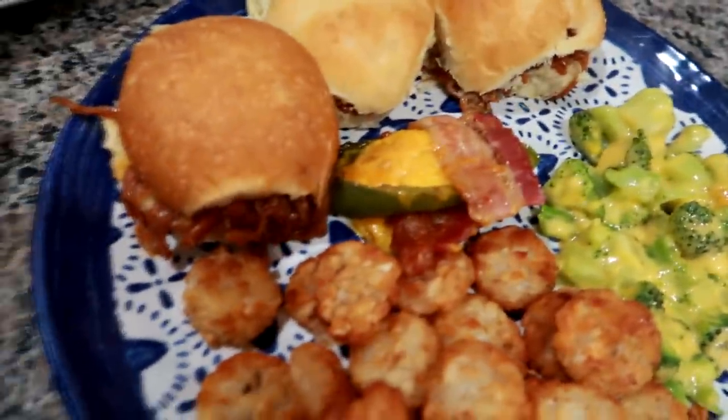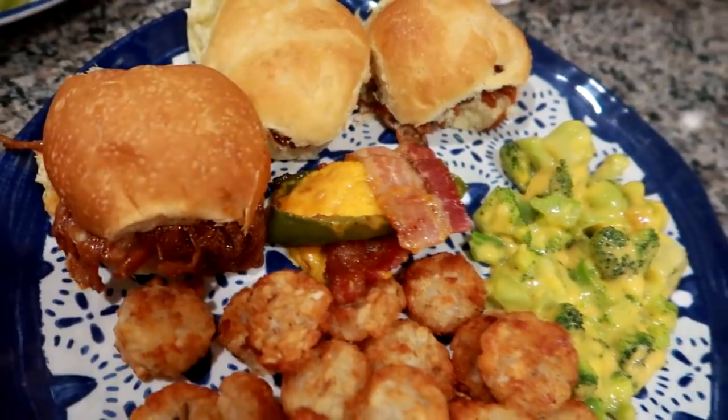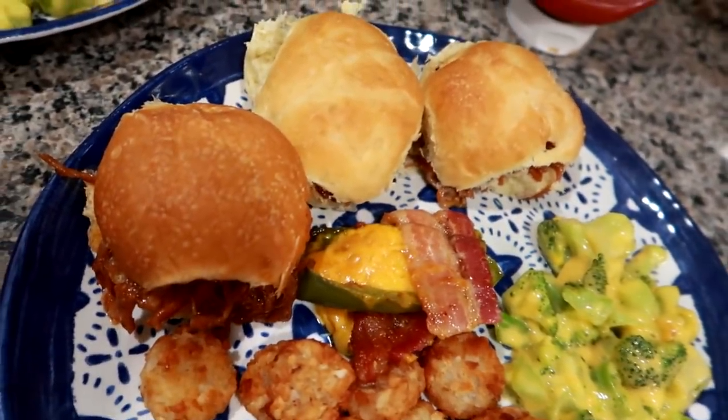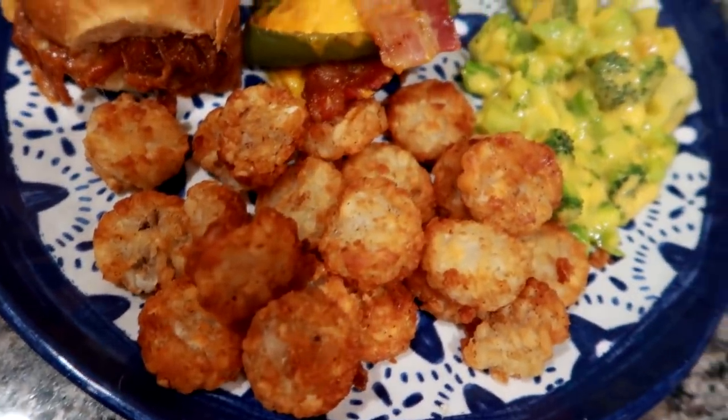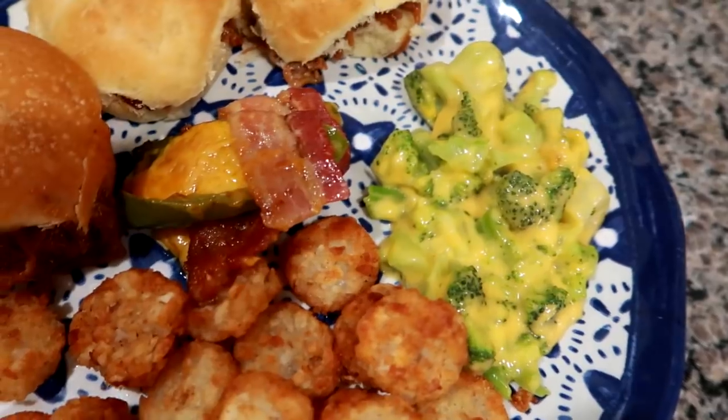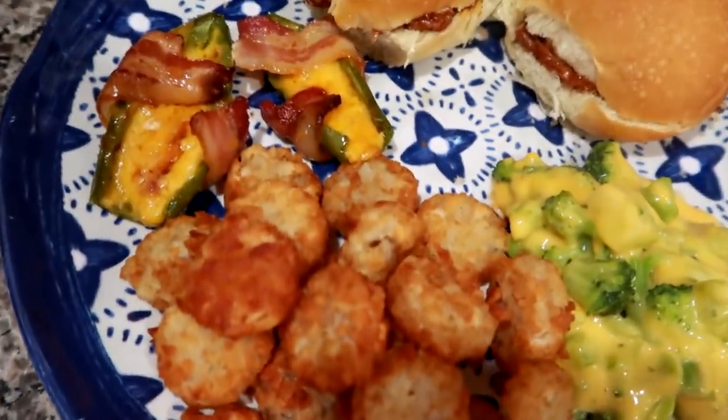Hey guys, for dinner tonight, we are having some mini little pulled pork sliders. I made a big batch of pulled pork for our food prep this week, so these are just little tiny, mini slider buns, and some crispy crown tater tots. I have some ketchup here I'm gonna put on, some Green Giant broccoli cheddar steamer pack, some leftover jalapeno cheddar bacon wrapped things from football, and I'm gonna have some grapes as well.